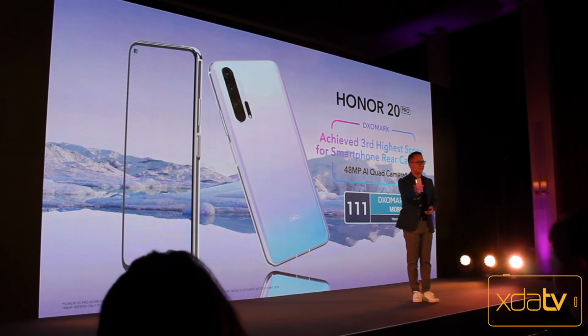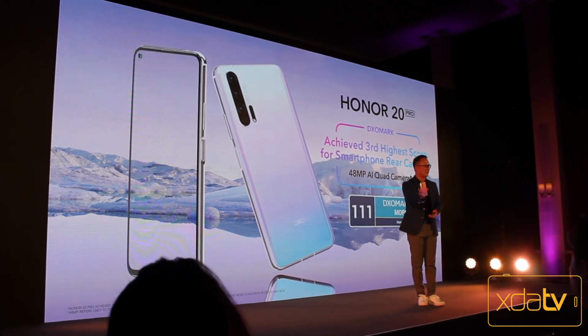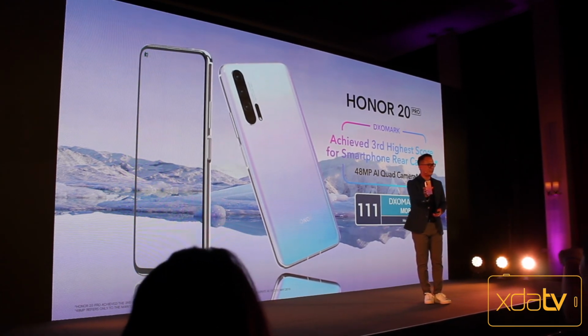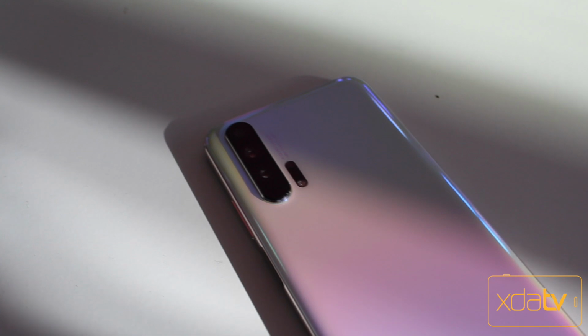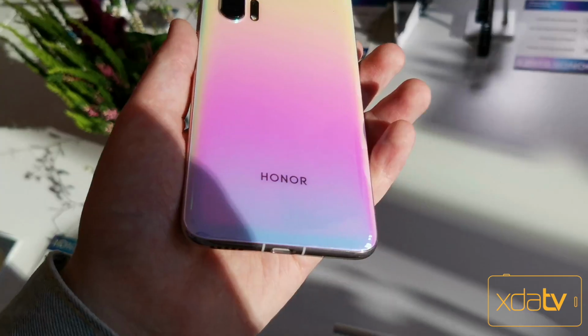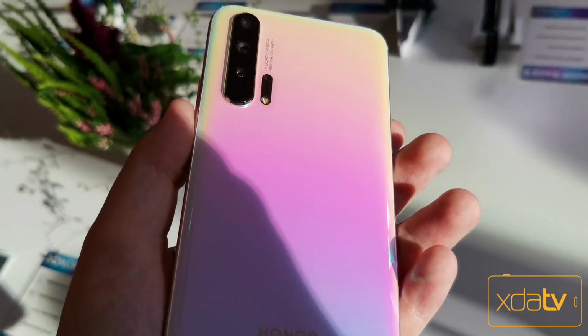Honor's own event in Berlin didn't really tell us anything new, though it started off with the reveal of a new colour variant of the Honor 20 Pro, Icelandic Frost. It's a beautiful device which uses a similar multi-layered glass back to create a changing colour depending on how the light hits it. It can shift from white to pink and looks beautiful in person.